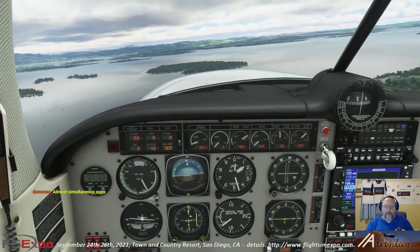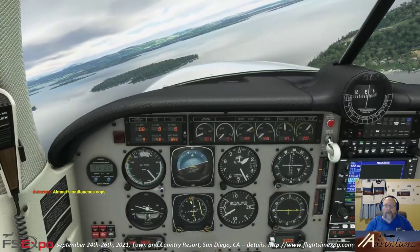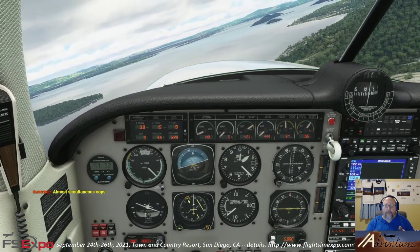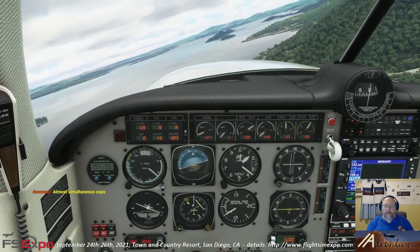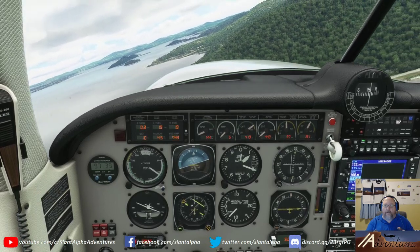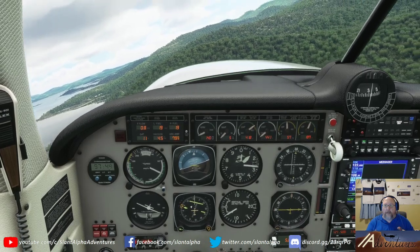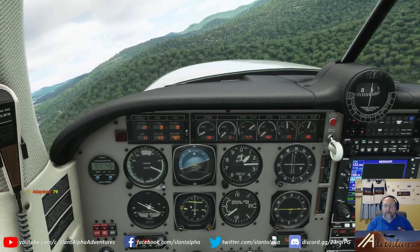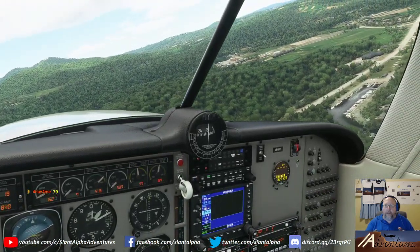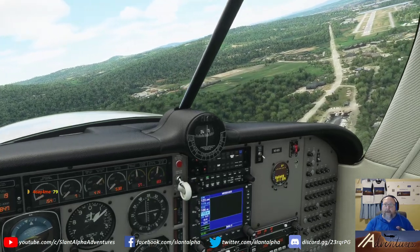Flaps 2. Gear's already down. And green. Down to 90 knots. Under 90, we can go flaps 3. 80 knots. Oh, that's a road. Oh, there's the runway.